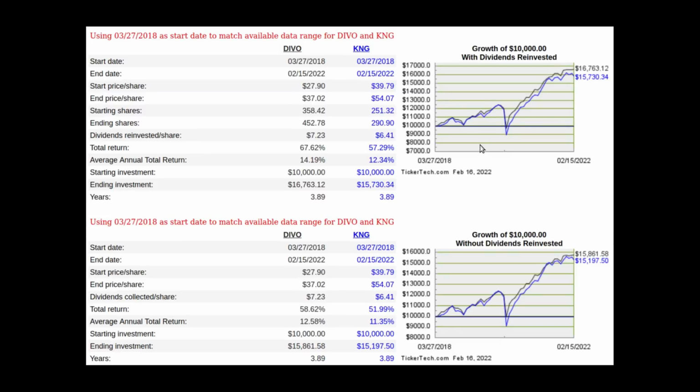All right, this is kind of what everybody's probably wanting to look at, right? We have a comparison side by side for DIVO and KNG here. And we went back as far as we could, which it tells us off the top here. We can only go back to 3/27/2018, because that's all the information we have for KNG. So it brings the information forward for DIVO to that date. Then it does a head-to-head comparison here. So we're going to look at the dividends reinvested here. And we got total return 67.62% for DIVO, and we got 57.29% for KNG there. Average annual total return 14.19%, and we got KNG there at 12.34%.